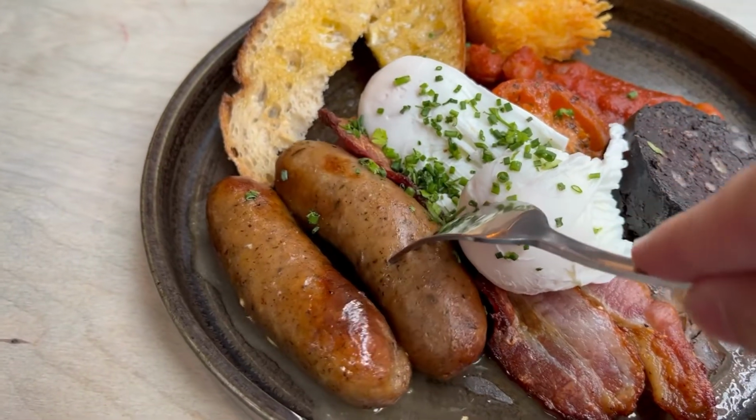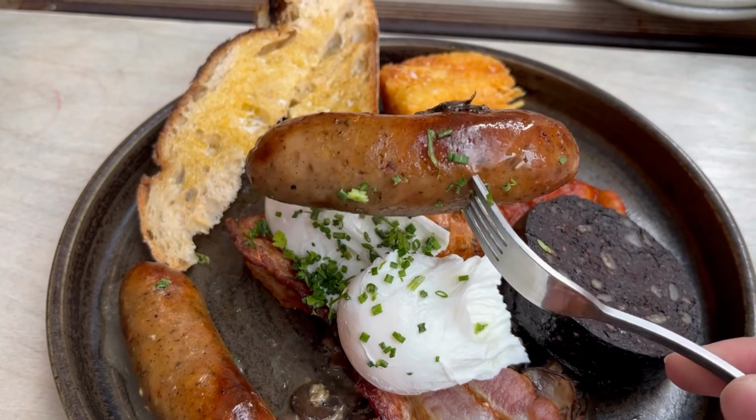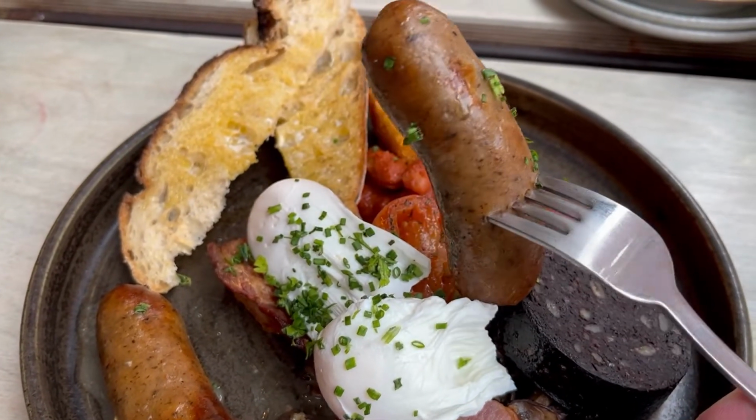I'm going to start off here with the sausages. Now it says on the menu that they're Grandad's sausages, so I'm not totally sure what that means or what's in them. Now these tasted great. A bit of a snap to the skin, really meaty on the inside, and totally different to the first place I went to.